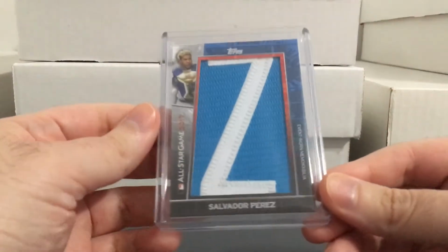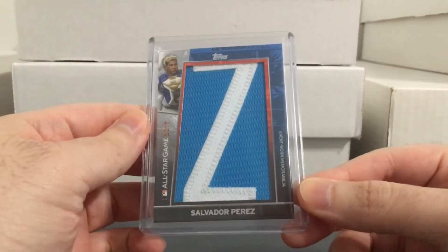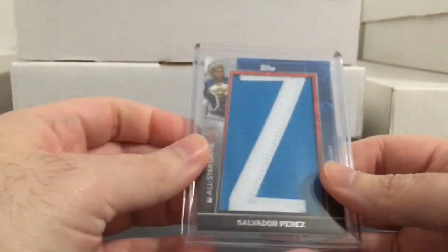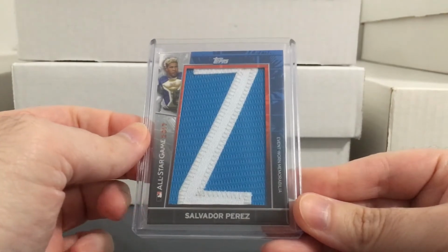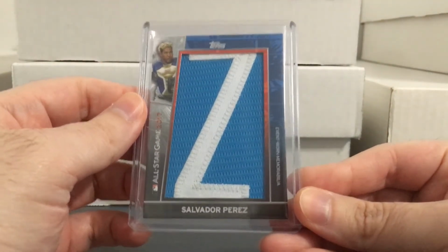And for the Kansas City Royals, only had 1 hit, but it's a really nice one. It's this Salvador Perez letter jersey piece from his All-Star jersey, and it is a 1 of 1. I also pulled this from the same box where I pulled Victor Martinez. The card was a bit banged up, like right out of the pack, but still a great looking card. Love that card. Great player too, although he's been injured the past few years.